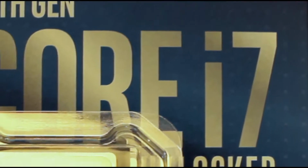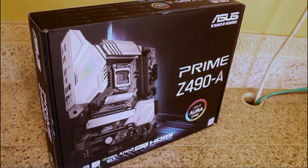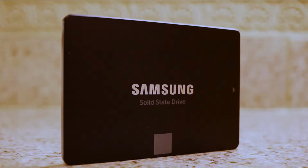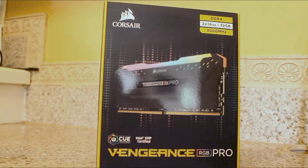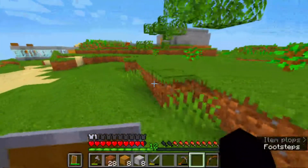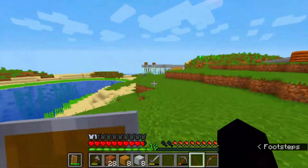For this build, I'll be using the Intel Core i7-10700K for my CPU. I am pairing it with the Asus Prime Z490A motherboard. For storage, I went with a 250GB M.2 SSD as my boot drive, and a 2TB non-boot SSD as my mass storage device. For RAM, I went with 32GB of Corsair Vengeance RGB Pro RAM. I unfortunately couldn't get a graphics card right now. At the time of writing, it's early April 2021, and the shortage of cards is still going on.